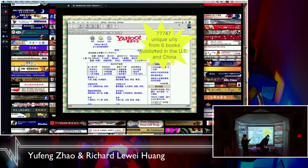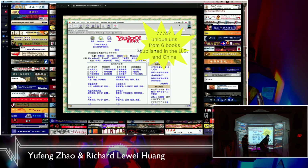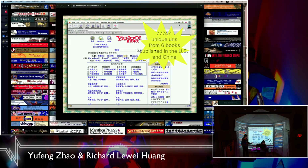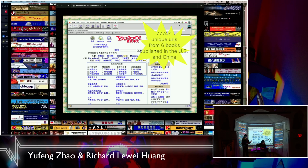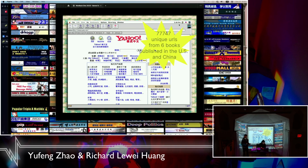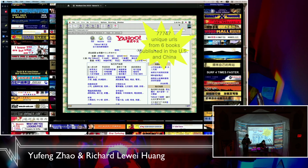So we are covering a lot of Chinese language URLs and a lot of English language URLs. And we do so by peeling the books apart, scanning them and OCRing them. It was gruesome. I would only recommend you do this if you have undergraduate research assistants to exploit. I'm sorry. They are paid.